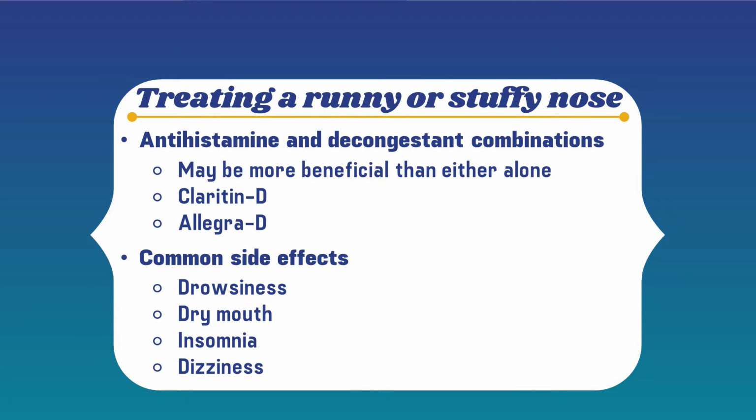What can be used for a runny nose or a stuffy nose? Antihistamines and decongestant combinations may be more beneficial than either component alone. This includes Claritin D, Allegra D, Zyrtec D. Common side effects include drowsiness, dry mouth, insomnia, and dizziness.